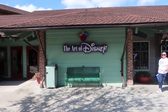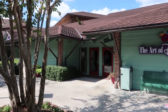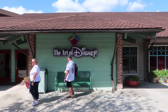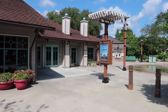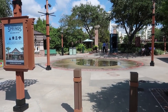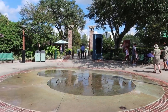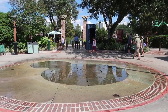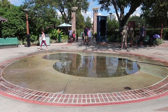The Art of Disney store has really amazing artwork in here you can bring home with you. So we will not be going into every store and every restaurant because that will make this video super long, but we'll try to go in a few. They also have some splash zone areas for the kids throughout. Here's one of them right here, next to the Christmas store and the art store.